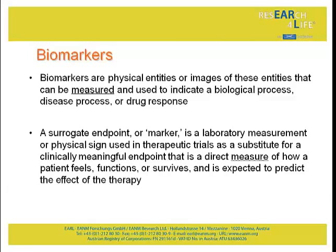A biomarker is a physical entity, including images, that can be measured and used to indicate a biological process, disease process, or drug response. A surrogate endpoint or marker is a laboratory measurement or physical sign used in a therapeutic trial as a substitute for a clinically meaningful endpoint, that is a direct measure of how a patient feels, functions, or survives, and it is expected to predict the effect of the therapy.